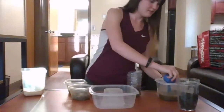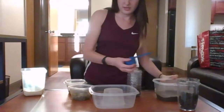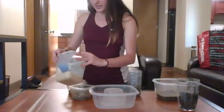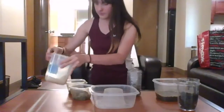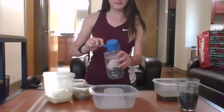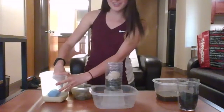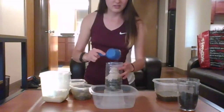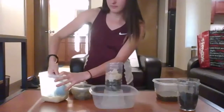So, mix up the water a little more. After that, I have my layer of sand here. I'm actually going to try and get some of the extra water off. This is playground sand. And I have a nice measuring cup too. You don't have to use a measuring cup. I just didn't want to get any of my spoons dirty. So, put this in here.